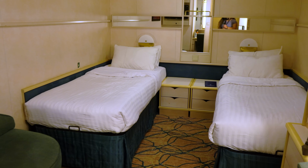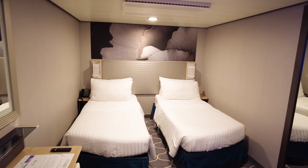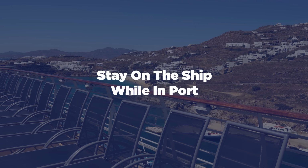Of course, separate beds may not be your idea of conducive sleeping conditions, but it will help open up the room for a bit more. Number three, staying on the ship while in port.